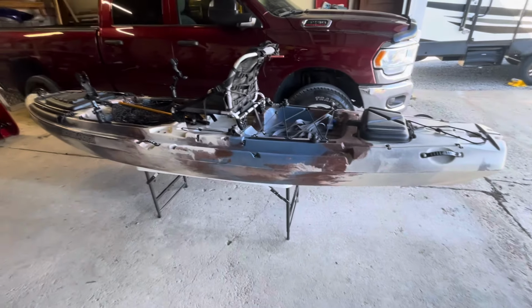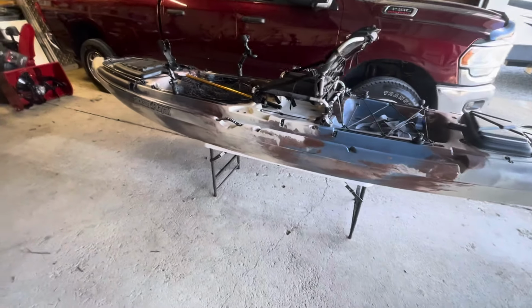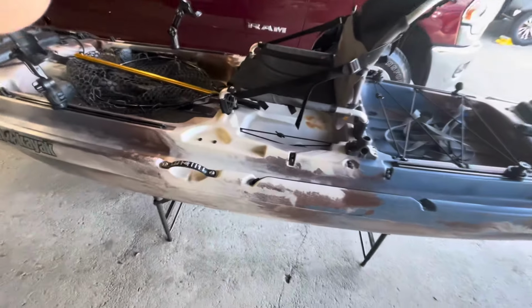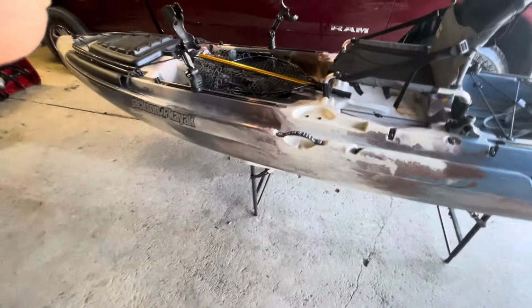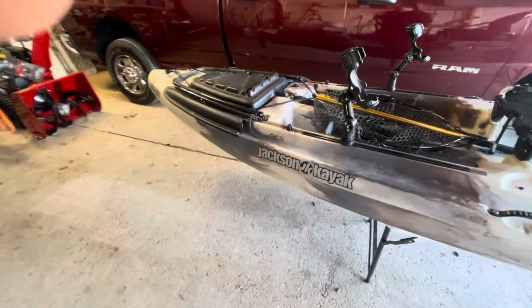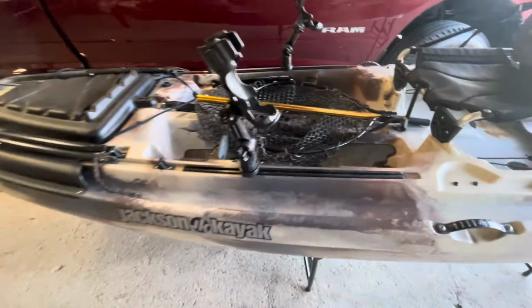But anyway, I just bought a kayak from someone. I was informed it's only been used once, and it looks like it. I've looked it all over. It looks like brand new. So here's what it came with.